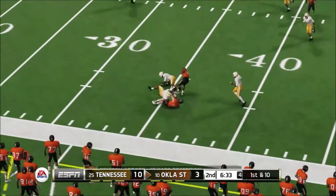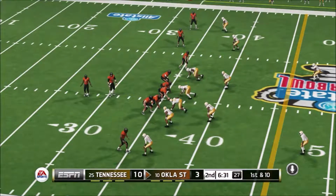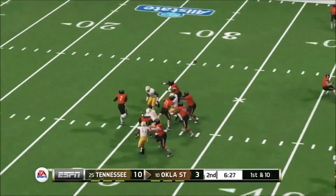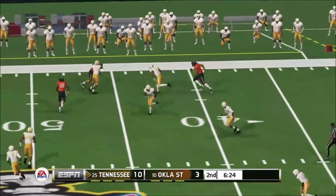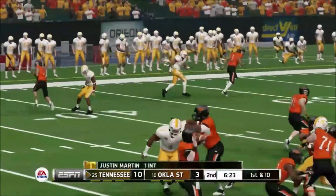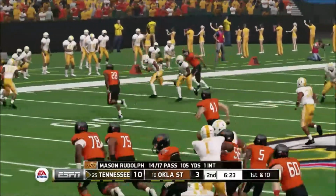Quick pass. And he's tackled around the 35-yard line. He passes it. Picked off by the senior. Brought down at the 46. This quarterback better start making better decisions in the passing game. Otherwise, this corner will come up with even more picks in the future.